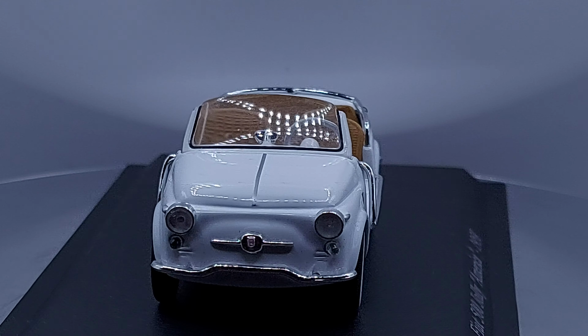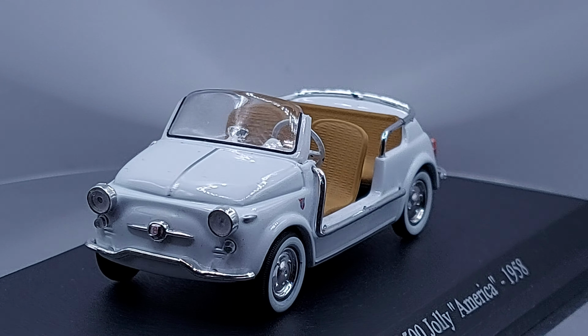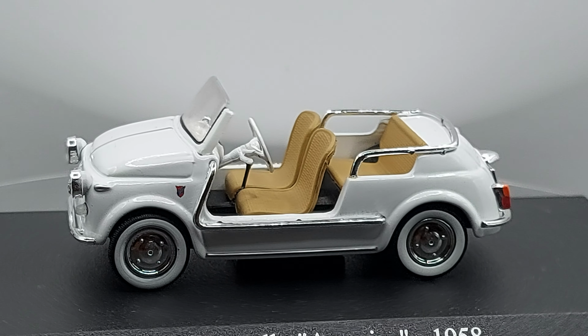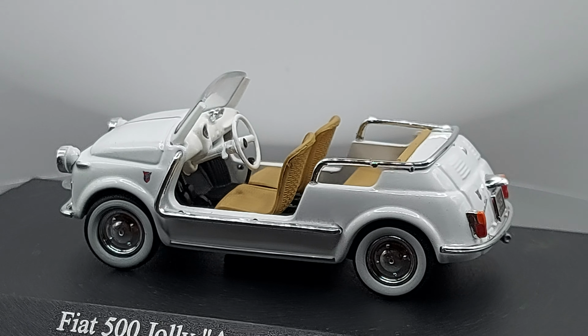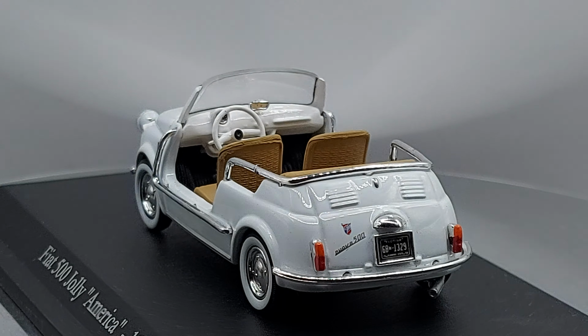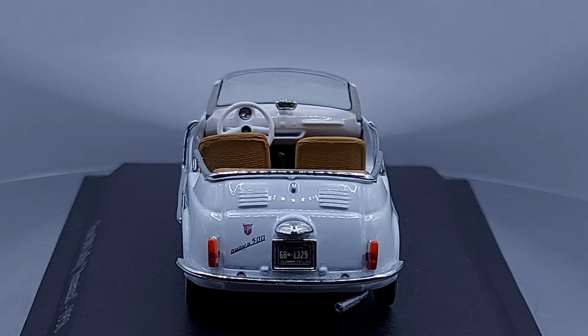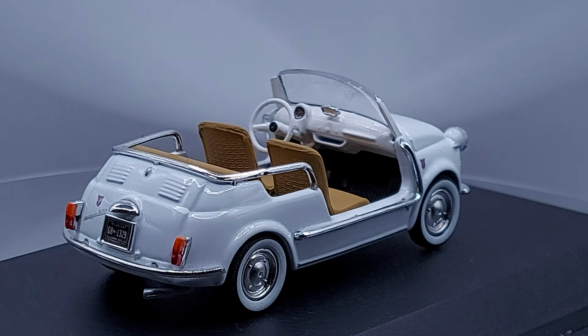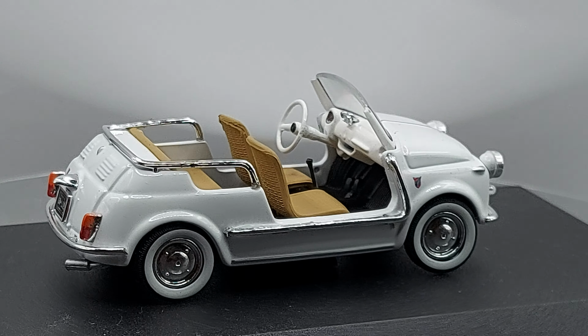And I have to say, it's not my cup of tea. It's not my favorite Fiat 500 for sure, even though it looks very sunny day, happy car. But if you don't live in such a sunny weather place, it may not work for you.